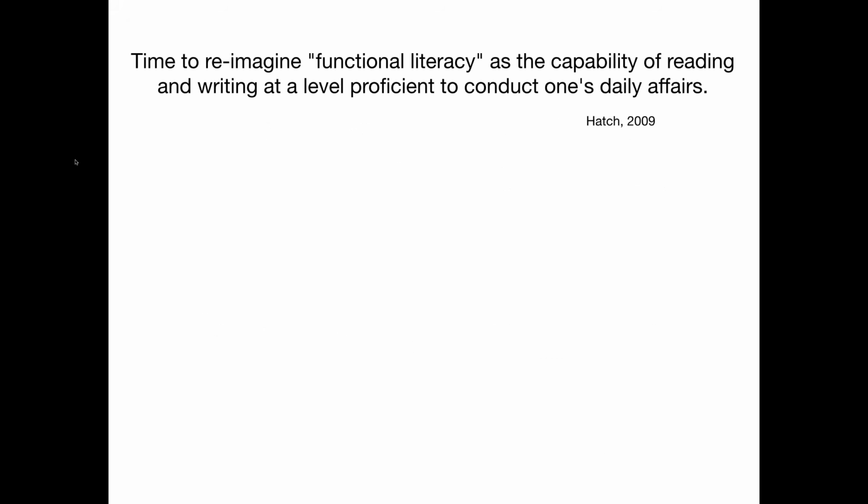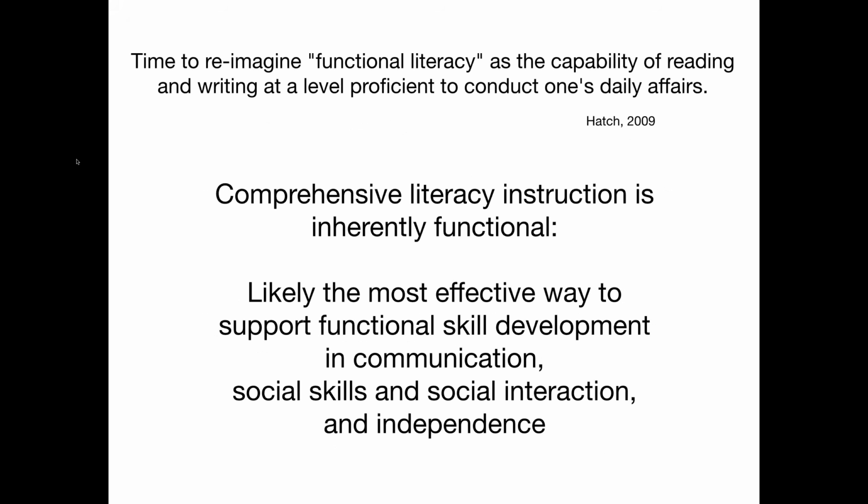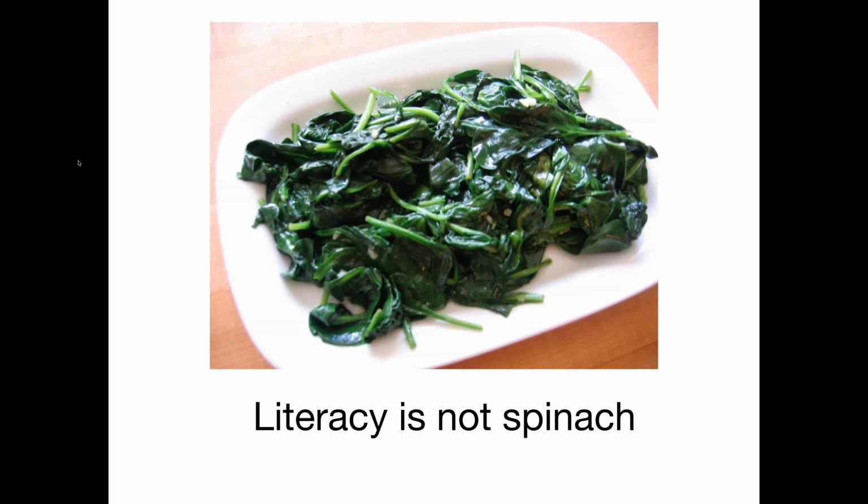Okay, so it's just time to reimagine functional literacy. I'm just throwing all this out there to provide a context for all this. If we're focused on a student's functional skills and we want to develop functional life skills, there is no more important functional life skill, in my opinion, than the ability to read and write well enough to conduct your daily affairs, to have independence, to be able to have autonomy and control over your own life. So the things that lead to stronger literacy skills are the same ones that develop communication skills, social interaction, and independence.